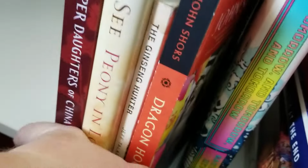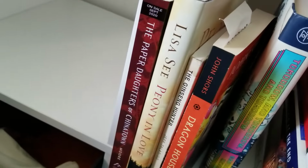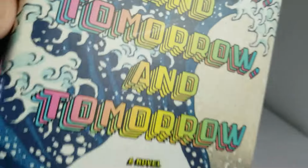Okay, what's on this one? These four right here, I pulled off my shelf from downstairs last year during Asian Readathon. And I think I kind of want to just leave them here to see if I can get to them this year. But Tomorrow, Tomorrow, and Tomorrow can go, because we all know that one got read.